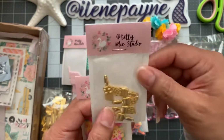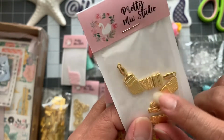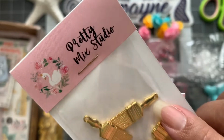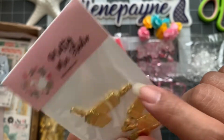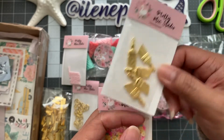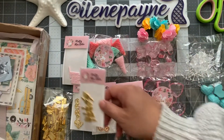Oh gosh, these are heavy. Some gold paintbrush charms. There's a little hole at the top of the handle, and you can put a jump ring through there and have it dangle. How gorgeous. Oh my gosh.